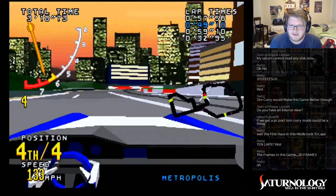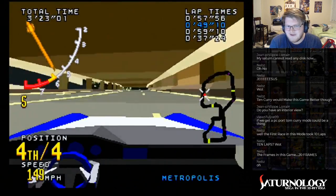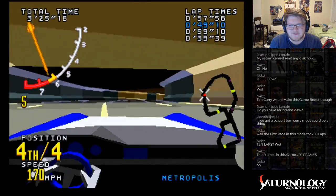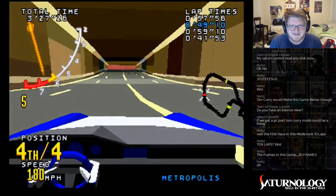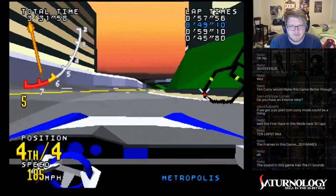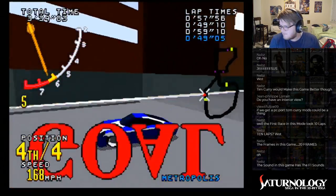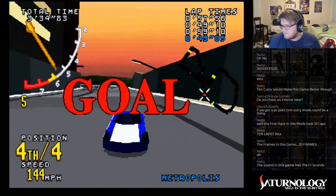I was going to say, I know all the sounds and music of this game, but I don't think I've played this game since I did my original Arcade Racer video. I can't remember the last time I played this. I probably played this on a stream, but not within the last 2 years at least.